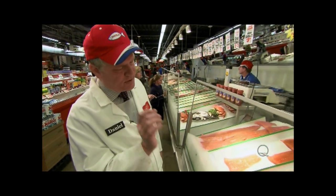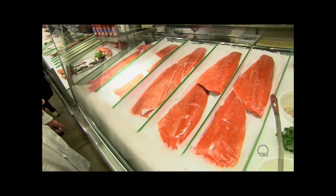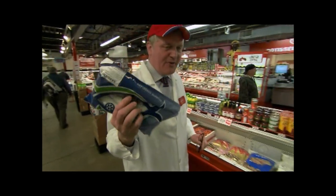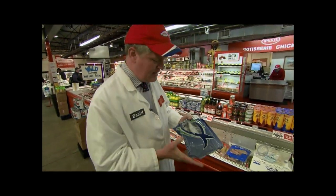The best source is the wild-caught Alaskan for the omega-3 fatty acids. And the sardines, which is also frozen right here. These have a very high content of omega-3 fatty acids, the sardines.